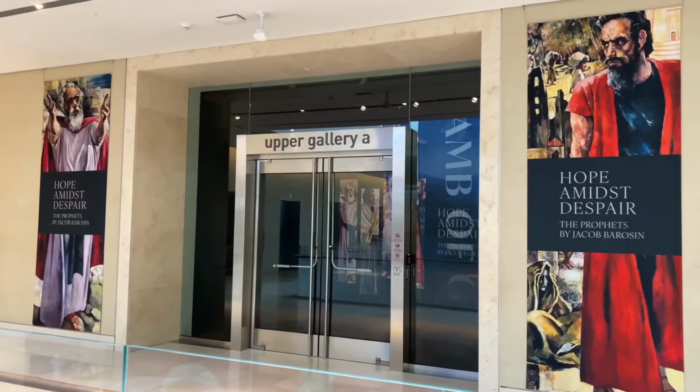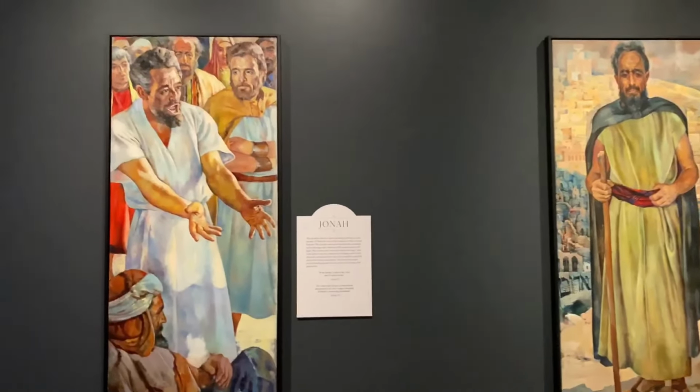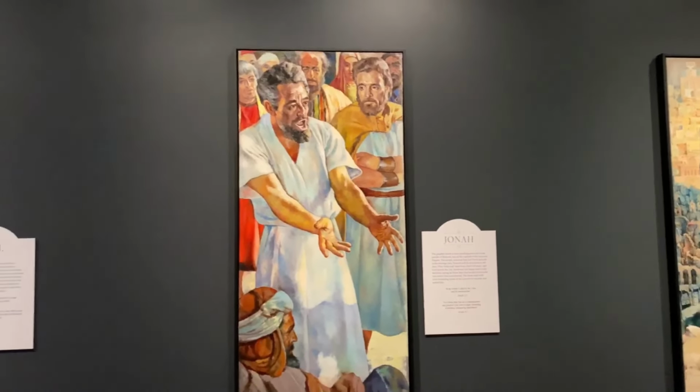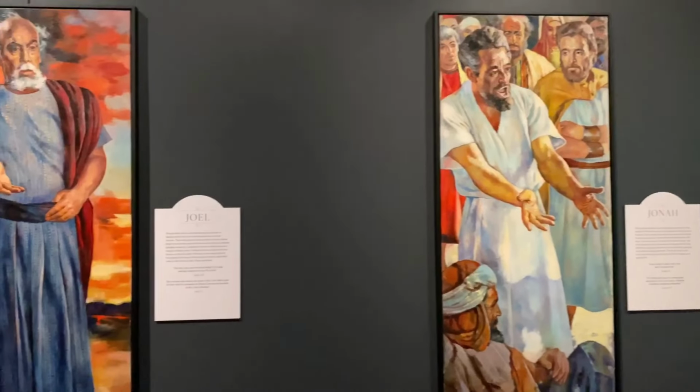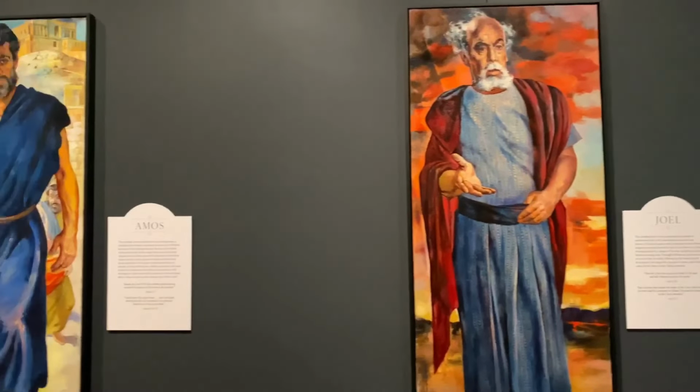This next display here focuses on all of the Old Testament prophets. It's pretty cool. You walk around the room and they have their name and a little bit of what their ministry was as a prophet, and they have paintings of them, and you can just take your time, go through and read up on all of them.